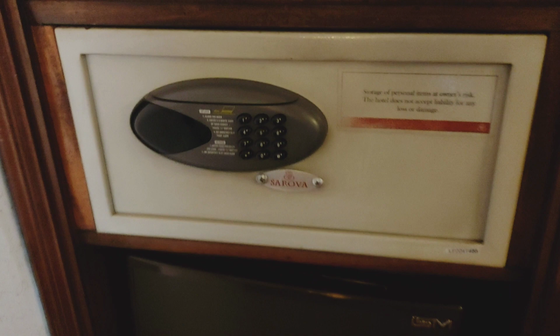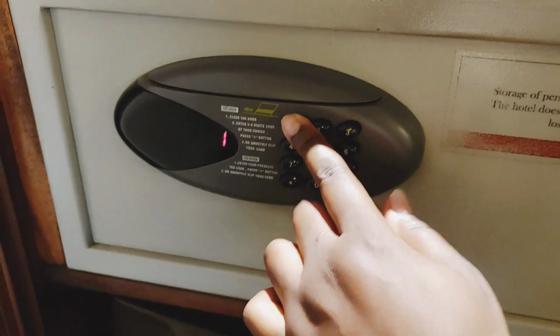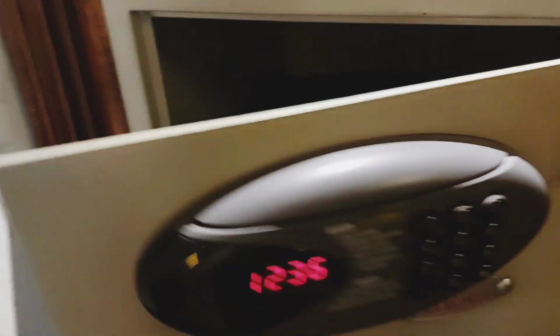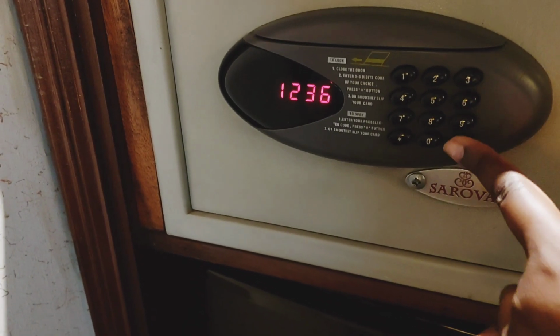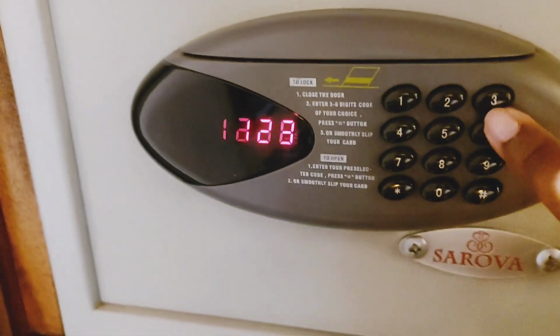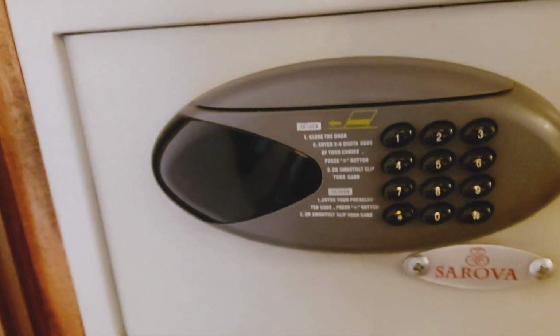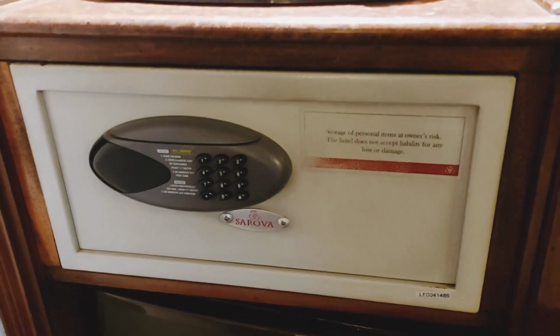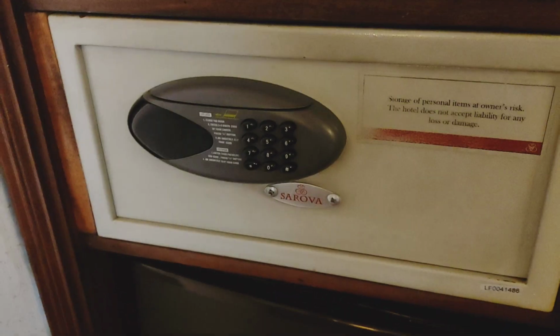And then over here we have a safe if you'd like to put your stuff in the safe. You just put a code, and that is where you put your stuff, and you just lock it. So it is closed. Yeah, that is how the safe looks like. You just put your precious items, probably jewelry or something, or documentation that you feel is private, confidential, that you don't want other people to have access to.